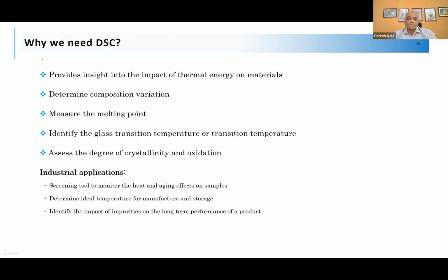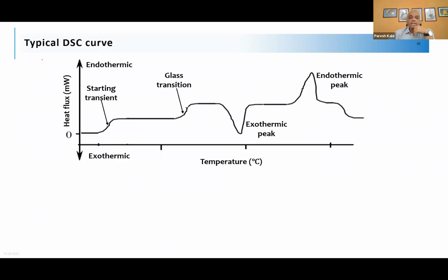So of course, there are certain industrial applications in understanding the heat and aging effect on the samples, the ideal temperature for the manufacturing process, because melting point is what you want to determine, and identifying the impurities which would affect the long-term performance. So this is the typical DSC curve you get.